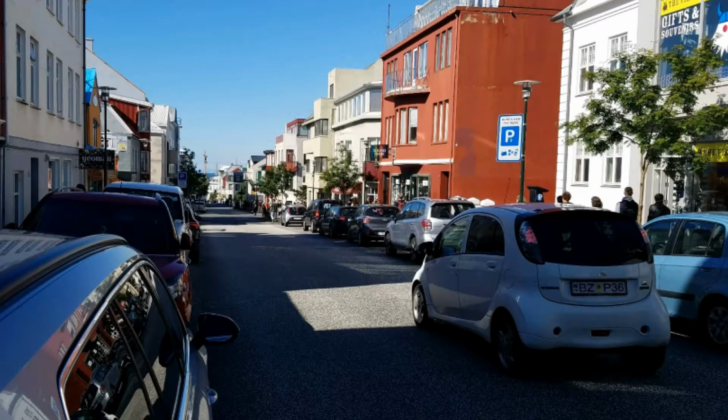And then after we saw the city, here's a picture of the street view of the city that I had taken. Here is what it looks like. Okay. So that was the first day. We went to Iceland. We saw the city.